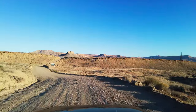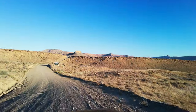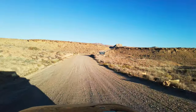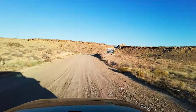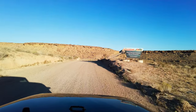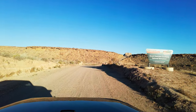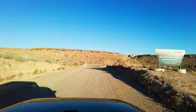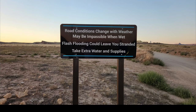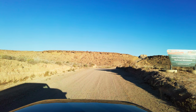This 46-mile road connects from about 8 miles west of Big Water to the town of Cannonville with Highway 89, Utah. The road offers stunning views of desert landscapes and impressive Navajo sandstone cliffs. It starts with boring scenery first, and gets exciting when we approach Cottonwood Narrows, which we'll show at the end of the video. We drove from the west of Big Water to Kodachrome Basin State Park.